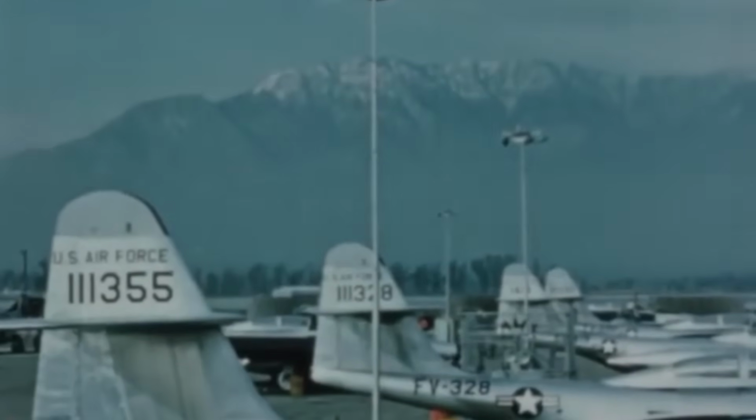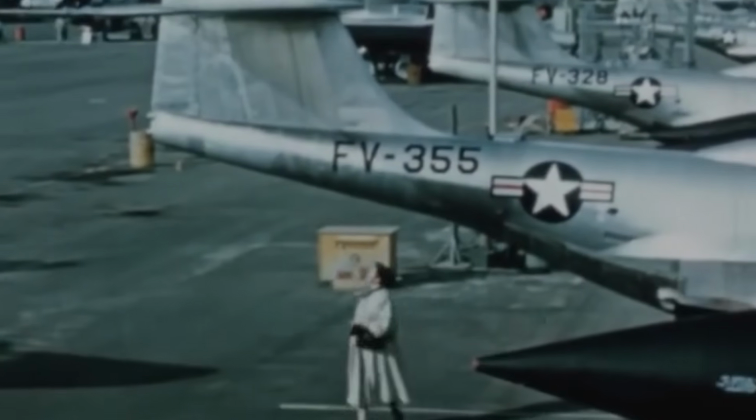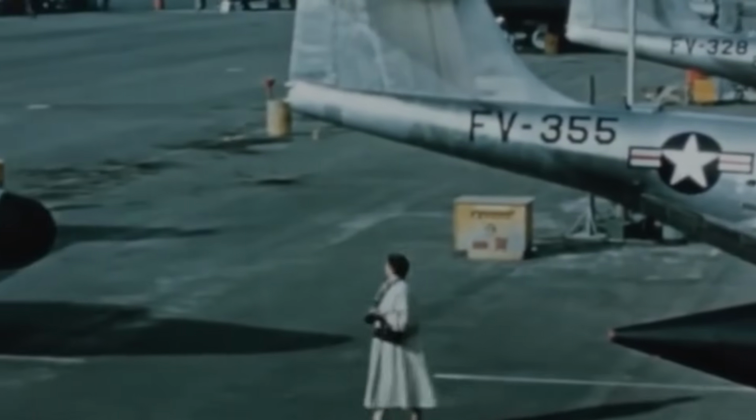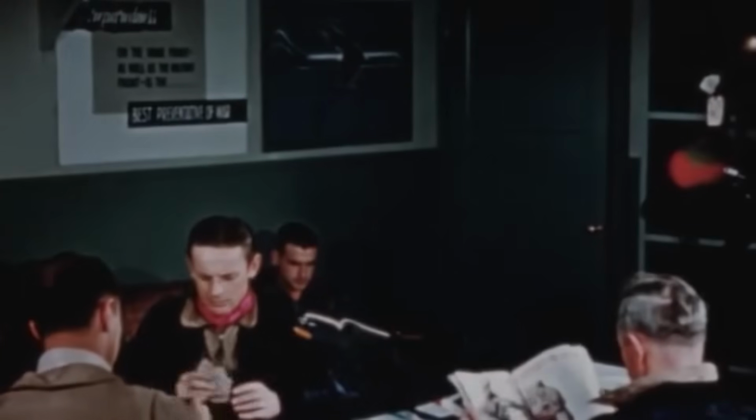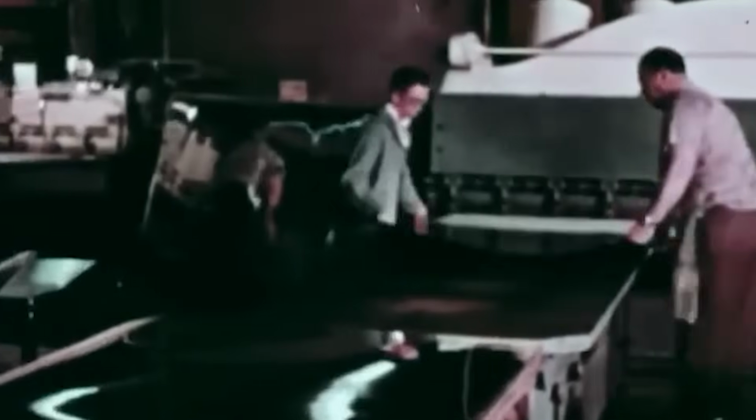Despite these ongoing developments, the F-89 Scorpion officially entered service with the United States Air Force in September 1950, with the 84th Fighter Interceptor Squadron being the first operational unit to receive the aircraft. However, the Scorpion's early service life was plagued by technical issues, leading to a high accident rate. In response to these challenges, Northrop continued to refine the design.